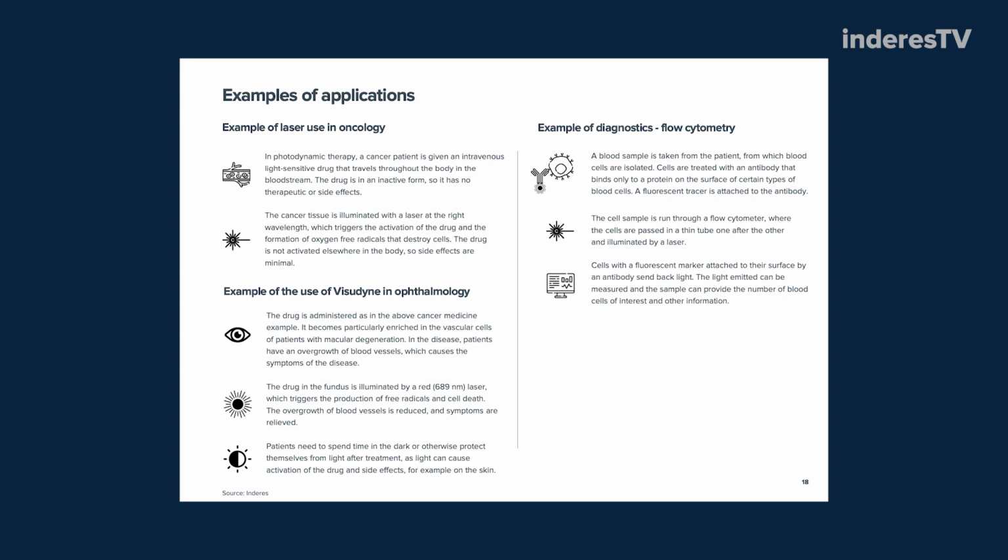Could you give us a concrete example of how this laser is used in medical applications? Right. The medical applications are typically called photodynamic therapy. In cancer medicine, that would mean that the patients would be administered a light-sensitive drug that would be harmful for the patient. The drug is typically given intravenously, which means that it then distributes all around the body via the bloodstream. Then you use a laser to activate the drug by illuminating the tumor with a specific wavelength. The activated drug will be very cytotoxic, so it will kill the cancer cells very effectively and leave the healthy tissues alone, as the drug is not activated in the healthy tissues.